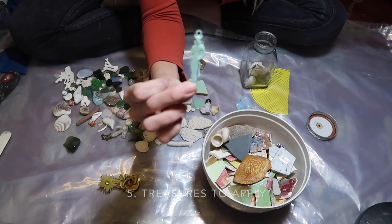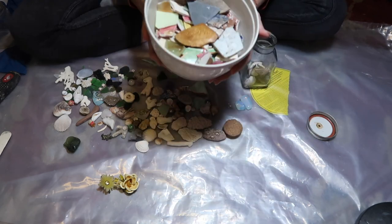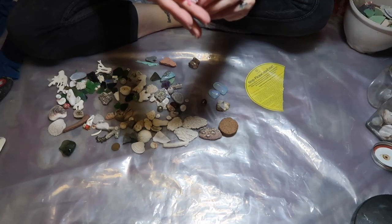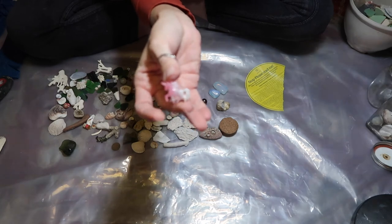This weird character. And then this is all glass that we found at Dead Horse Beach. And this is from my niece. Gotta have a unicorn.